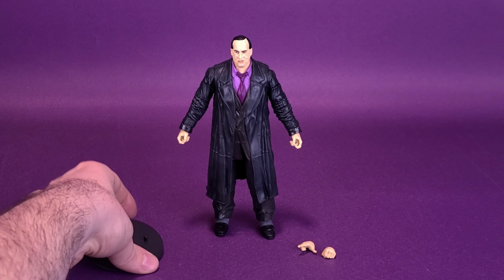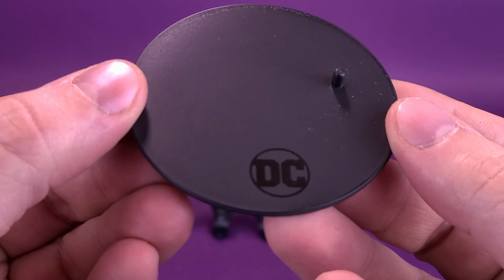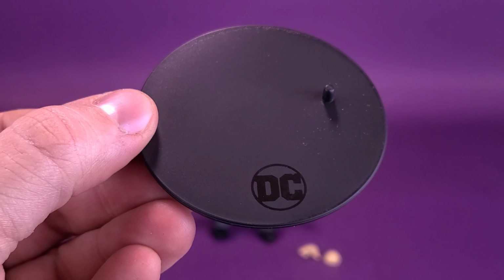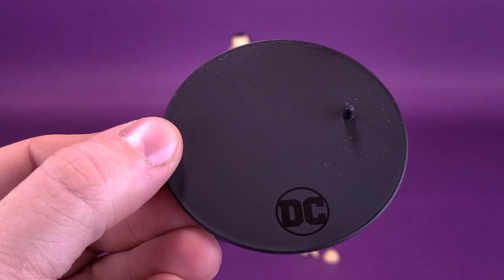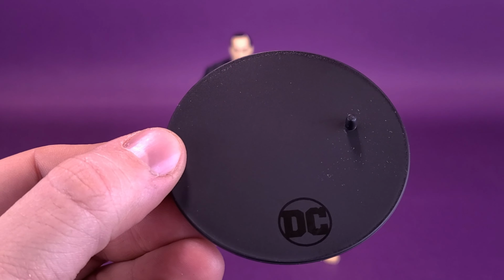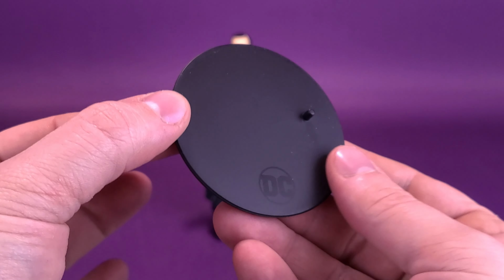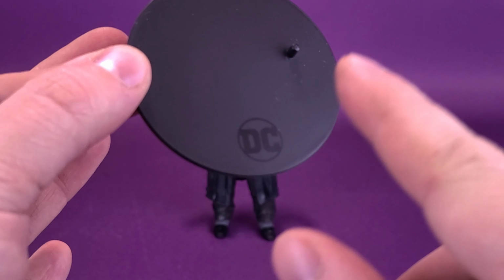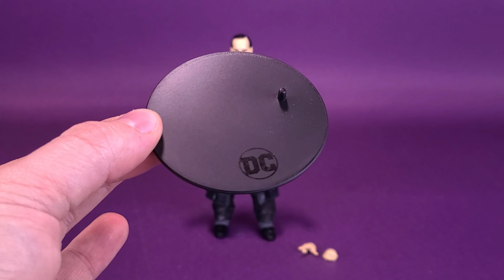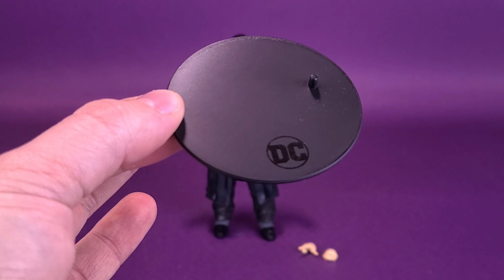The figure also comes included with a display stand, and I'm sure by now you're so bored of me talking about these stands. It's, yes, reviewer, it's the same stand that we get with all the other McFarlane releases. You know what? You're absolutely right. It is. It's a circular black display stand. I can't really hype this up any more than what it is, but at least they did stamp down below what franchise or what licensing they've used. In this case, it's DC.